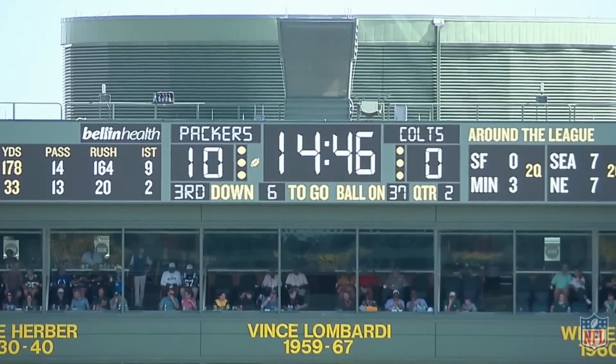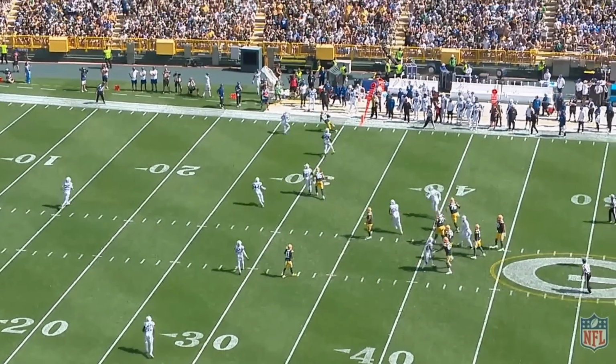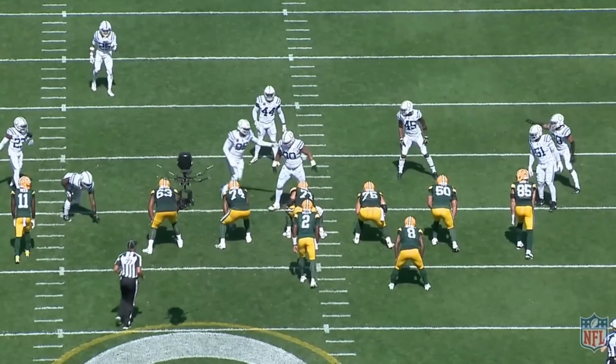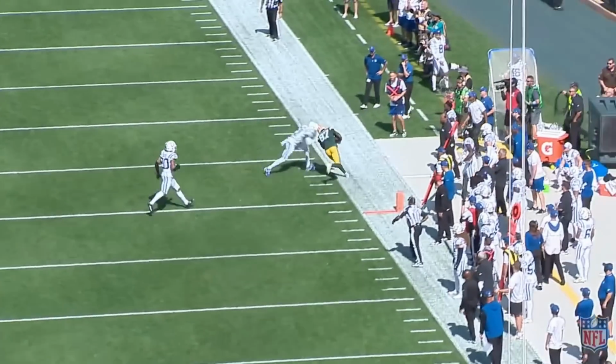Next one here, 3rd and 6. I had to do this twice. The first time I said 3rd and sticks. Right here, all stick. And this is quick outs by the number 1, sticks by the number 2. Again, playing quarterback with guardrails.